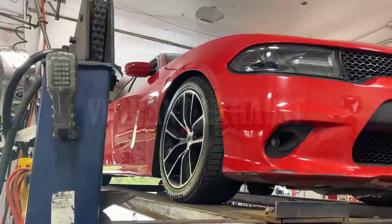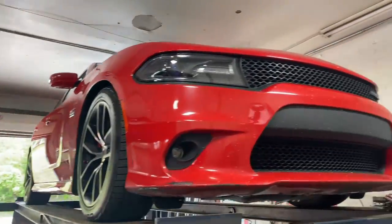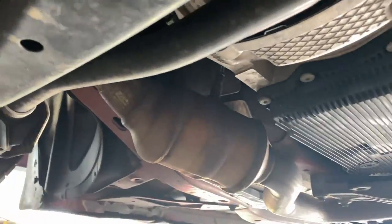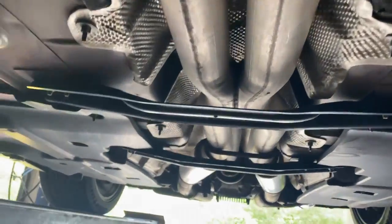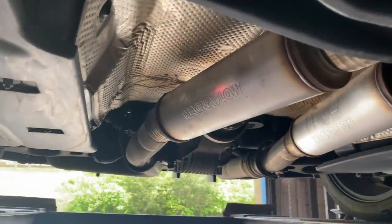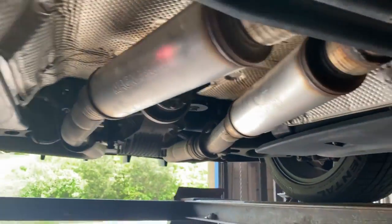2017 Dodge Charger, 392 HEMI. Beautiful car. Still got the stock converters there and there, the factories. Got a factory X pipe. Then earlier in the year we did MagnaFlow Magna packs on it.